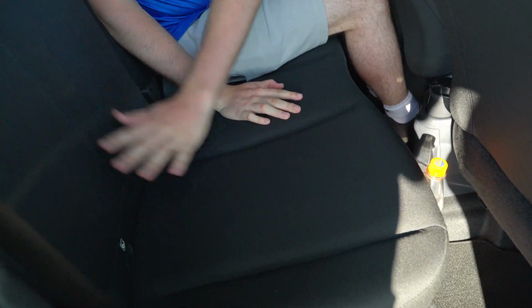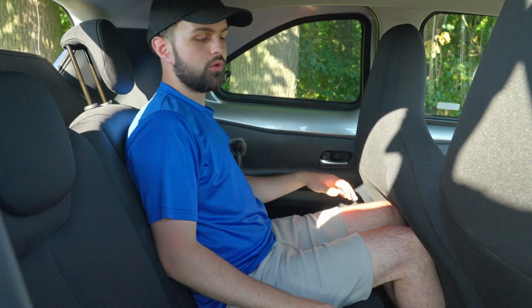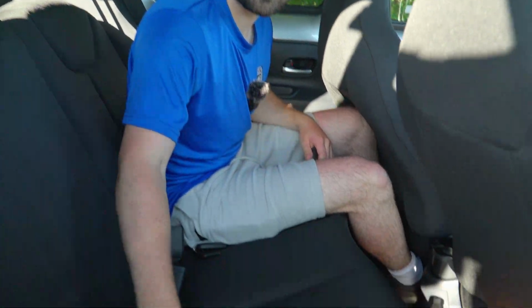You also have a seat quality which is not the greatest, a fairly flat seat and also flat back, which is going to give you a fairly uncomfortable ride. Isofix points, however, are actually fairly easy to reach. They are plugged out fairly nicely.